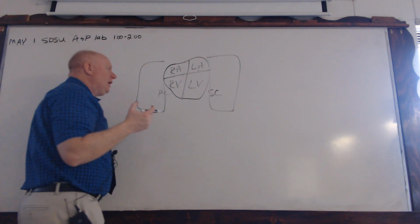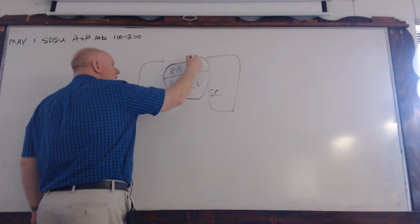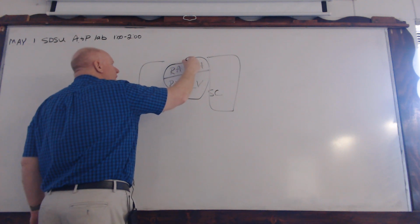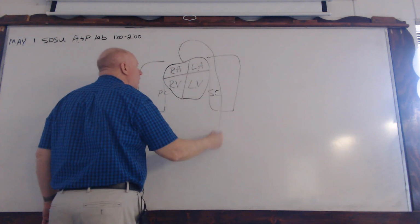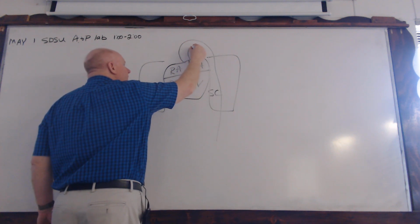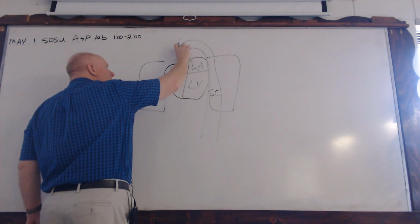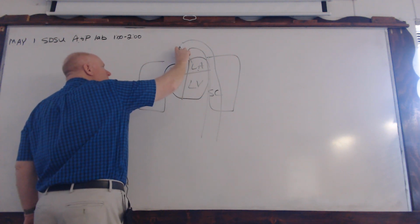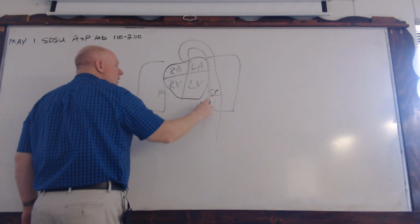But once you get into the systemic circuit, this is pumping blood. Like you mentioned earlier, you have this very large vessel coming out of here called the what? That is your aorta, okay? This means it's going up at this point, the ascending aorta. This is the aortic arch. This is the descending aorta.